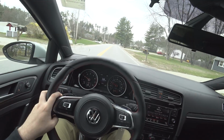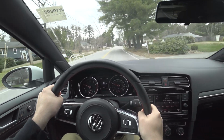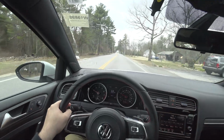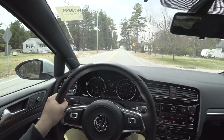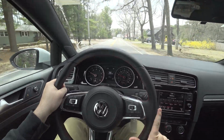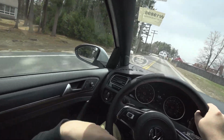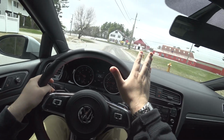This car is absolutely amazing on a back road. And when you're hustling autocross and stuff like that, having to put your foot in, shift and all that on a tight autocross course, that takes some skill. This makes it 10 times easier. That's my rant about paddle shift. Leave a dislike, hate comment, whatever. I'll just ignore you.